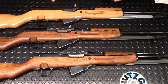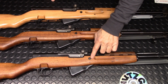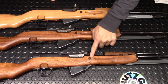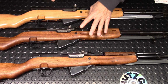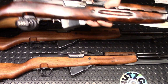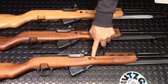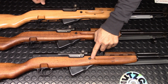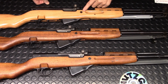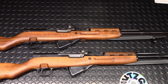And also another indicator is this cross pin nut. This nut is flat. Now, the Russian late model has the nut curved like this one, but this is flat. So it means that they have changed the nut on that. This flat is the later version, like in this later Yugo. Okay, now I can get rid of this.